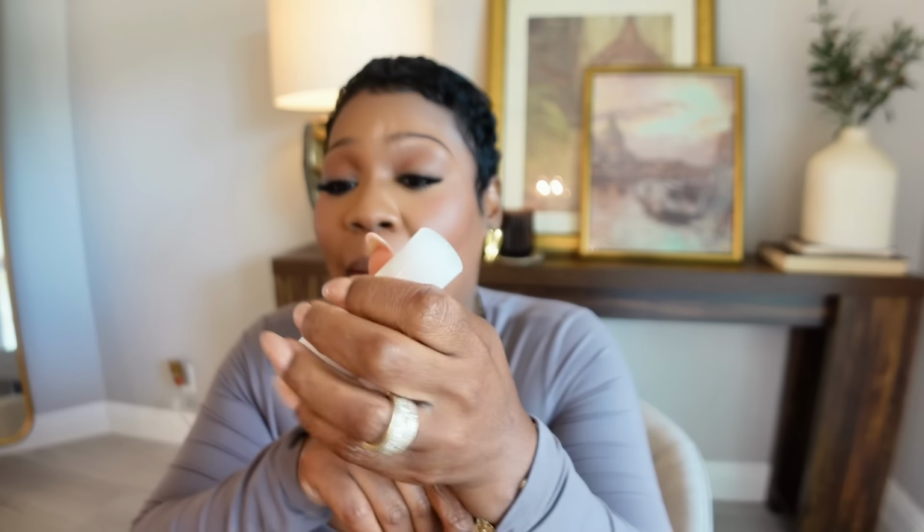What else? Okay, I wanted to talk about the Laneige Cream Skin, and this is kind of like a setting toner, but you can also use it as a setting spray. I use this right before I do my makeup. Even if my face is feeling a little dry throughout the day and I want to refresh, it's called Cream Skin, and y'all, it's so good. I love this product.